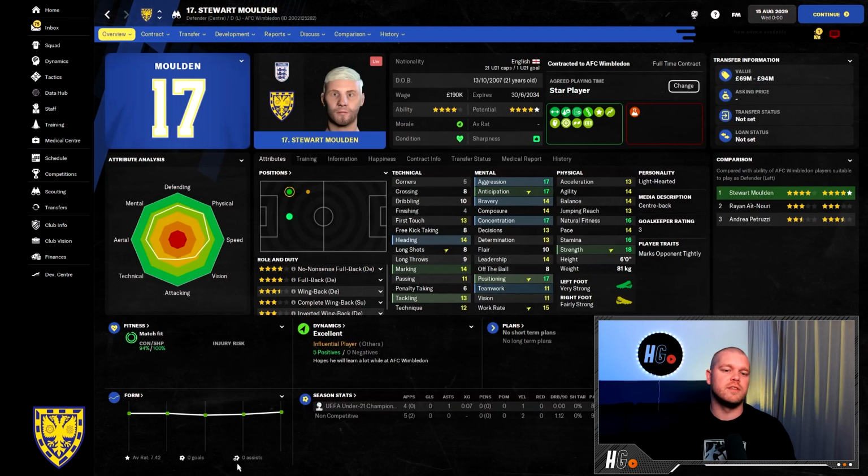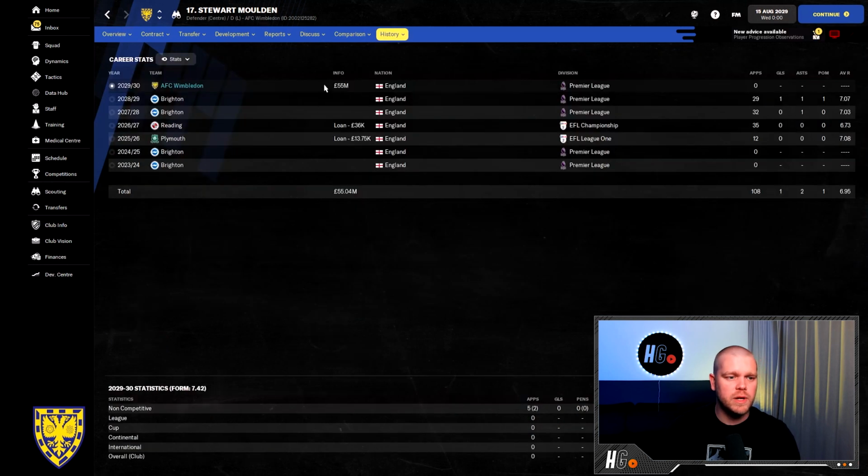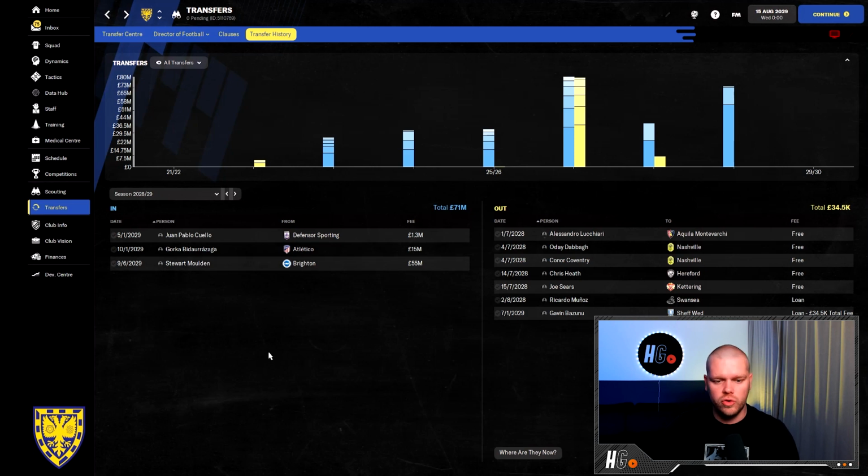This is the guy, though. This is the guy that I wanted. I wanted him last season, but he signed a new deal with Brighton, so I went back in and I bought him. Now, 21 international caps for the England under-21s, which is nice. He is only 21 years of age, a 4-star current ability player. Stuart Molden, as I said, comes in from Brighton. Physically, again, absolute beast. 18 strength, 6 foot, marks opponents tightly. But we did spend a pretty penny on him, £55 million. Started off at Brighton, had loans at Plymouth and Reading, and has been pretty much a mainstay in the Brighton team last season. He got 7.07 rating, is a very good player and will go on to play for England without a doubt.